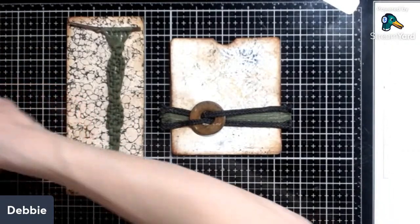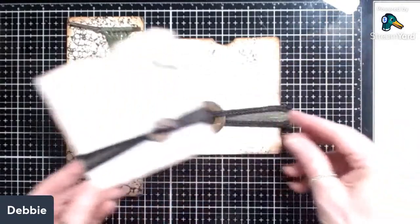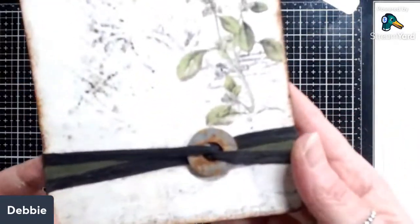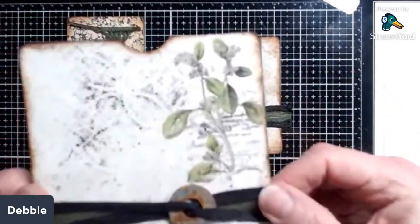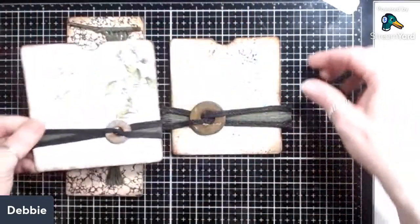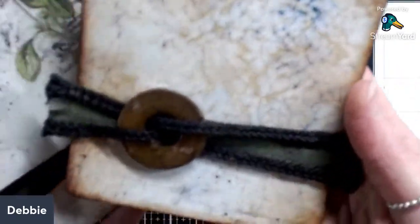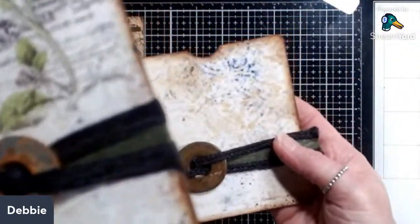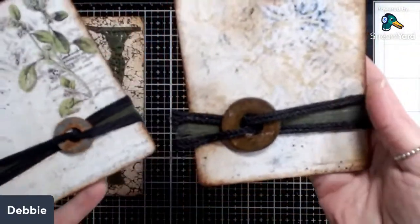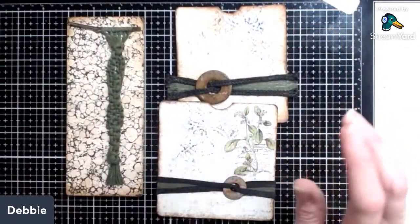And then earlier in the week, I also made this one. So these two kind of go together. This is just a smaller washer, but I did it very similarly. Oh, that's nice. And that's like a cord that you used, like a shoestring. This is a thicker cord. This is more of a string.